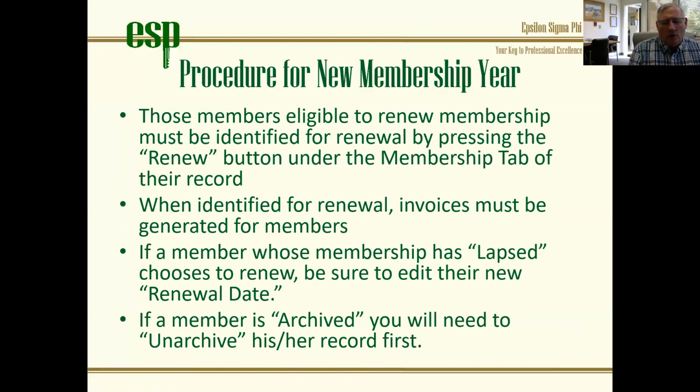And typically you don't have a huge number of people that don't pay their dues. You'll have some, but not a huge number, and so you can just go in and change those. The other thing is, and we'll talk more about this also, if a member is archived, you'll need to unarchive their record before you proceed.